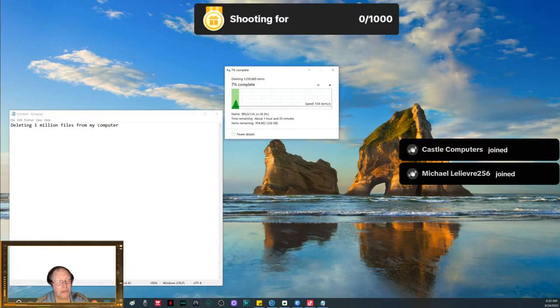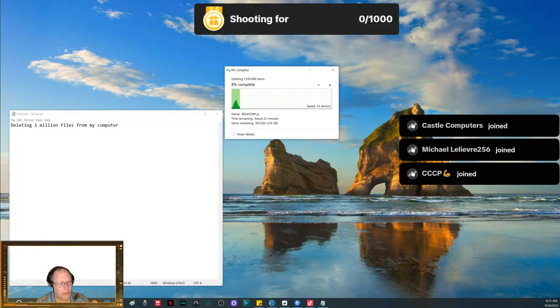I had to put this in landscape mode versus portrait because you wouldn't be able to see the deleting screen. So that's why it's there. 8%, doing good. 22 minutes. So yeah, I'll make a video about this. If your hard drive is full, maybe go through your recycling bin and empty it, or at least permanently remove the files that you no longer need. So, hello, goodbye.